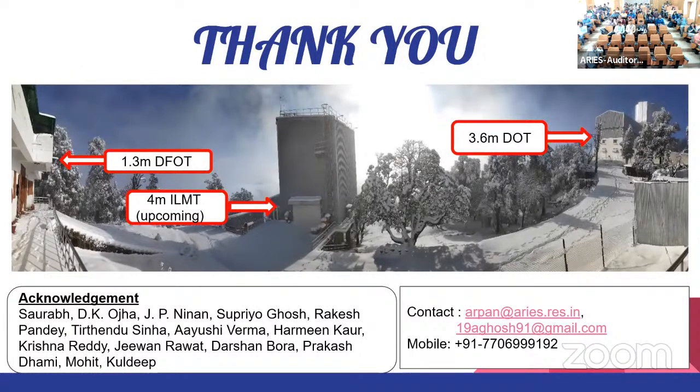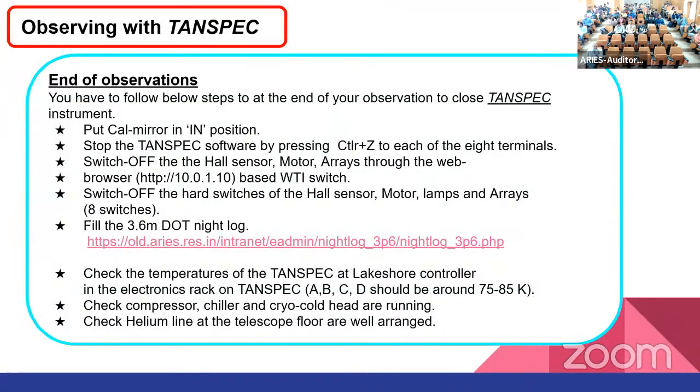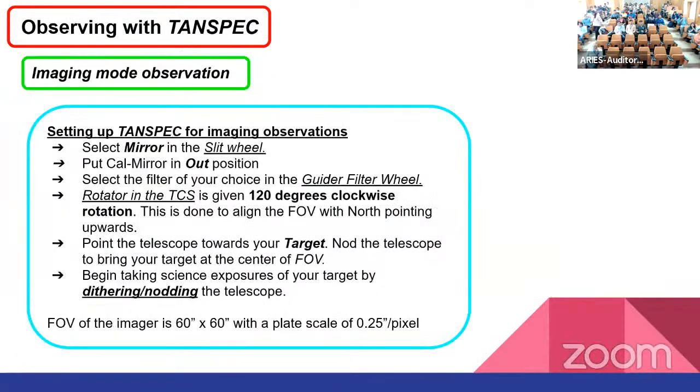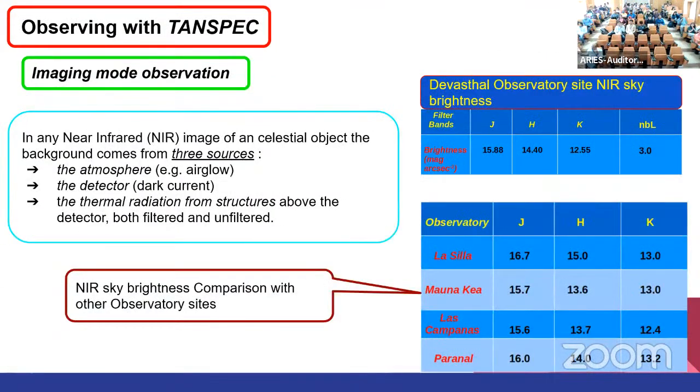Can you go back to the slide where you compared the J sky with Mauna Kea? It seems we are as dark as Mauna Kea at J band, right? Yes. Did you compare with Hanle? No.